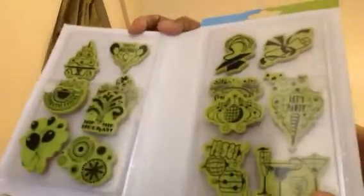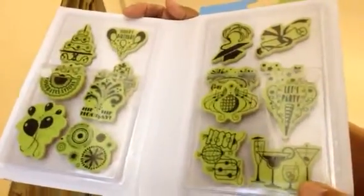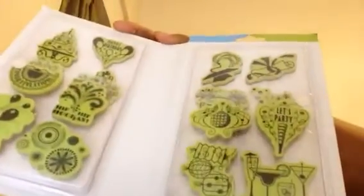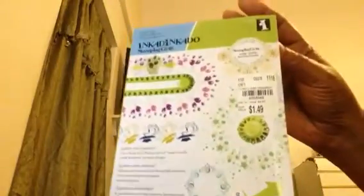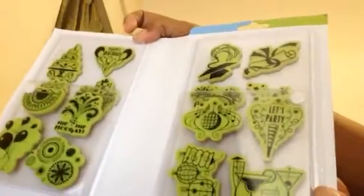Then she gifted me some tape runners. You always need that. She gifted me this sticker set, or I should say stamp set. Really nice stamps. And these, let me see if there's a name on it. They're birthday type stamps. And it's from Inka Dinka Doo. And it's really lovely, guys. Wonderful stamps in here that I can use.